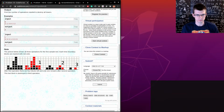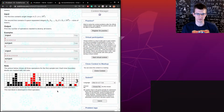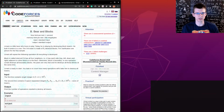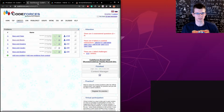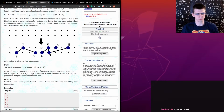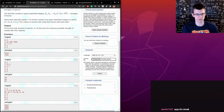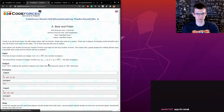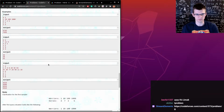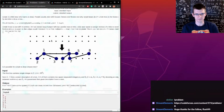Like this. Don't you think that this is a very nice drawing? I'm always proud of drawings in my problems. I even heard this from a Codeforces coordinator, I don't know which one, that my drawings are very nice. Whenever possible, I make a drawing to make things clear. Let's just open everything. Maybe there are more. Okay, there are not more. But still.